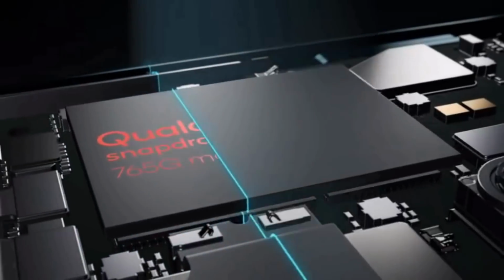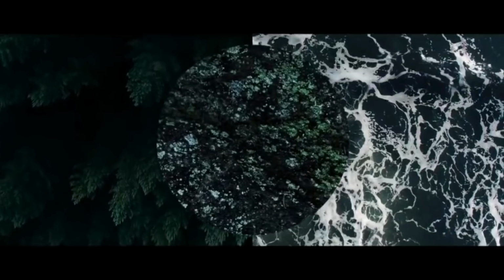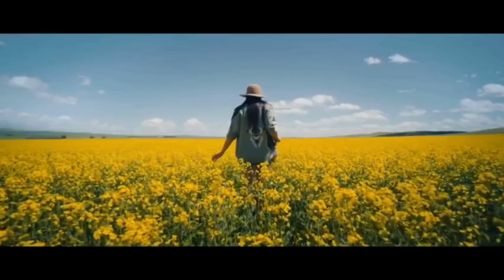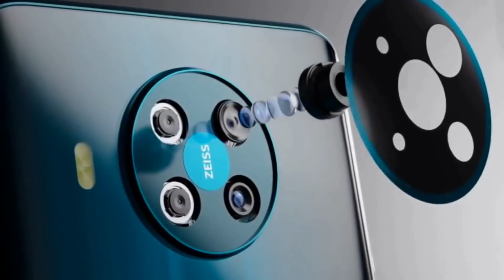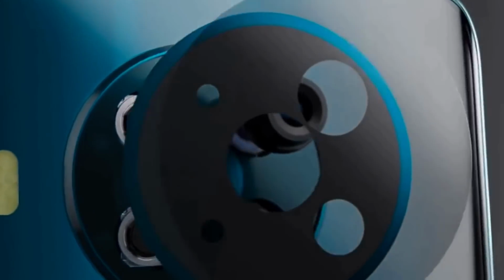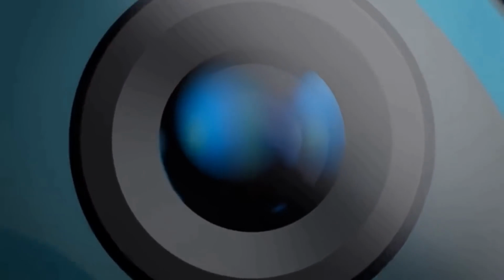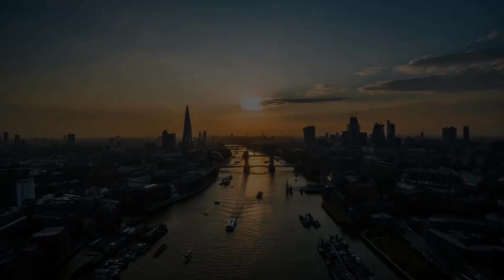You will have the choice of either 6GB of RAM with 64GB of storage or 8GB of RAM with 128GB of storage. The rear camera on this device comes with a 64-megapixel main camera as well as a 12-megapixel ultra-wide with an aperture of 2.2. There's also a 2-megapixel depth sensor working alongside a 2-megapixel macro camera. On the front of the phone, there is a 24-megapixel selfie shooter.